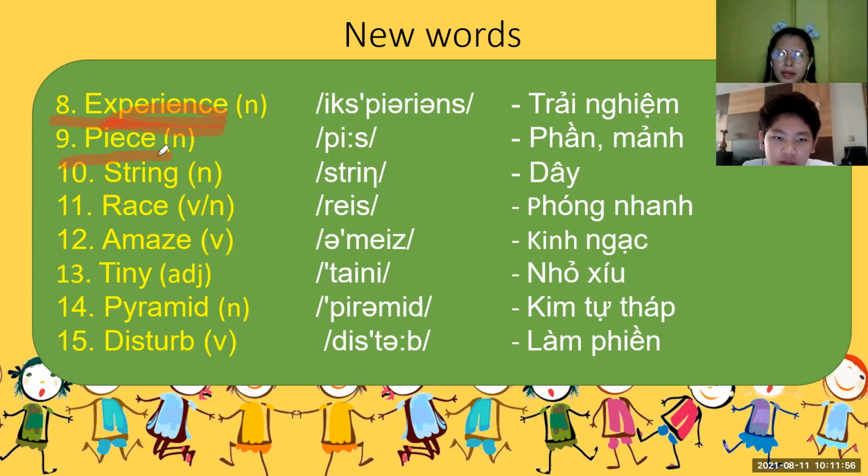Peace. Okay, a piece. You know what is a piece? Like a piece of pizza. Okay, what, do you have an idea? A piece of pizza. Okay, what does it mean? Piece means only one or part or portion of an object or anything, that is piece.